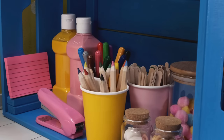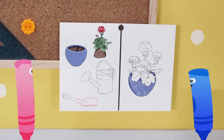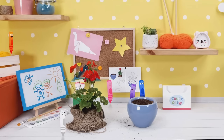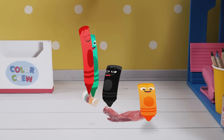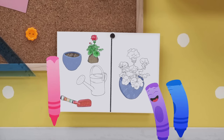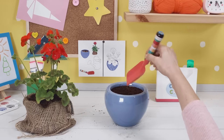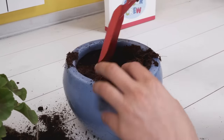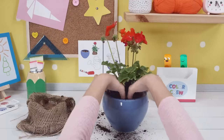Mr. Eraser, come and help. No. That's okay. Try again. Ooh. Shovel. Shovel. Great. Good job, guys. That's perfect. Here we go. Let's dig this out. And now there's enough room for the plant.